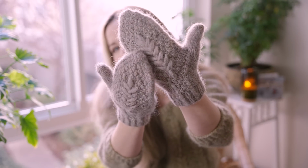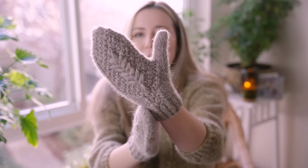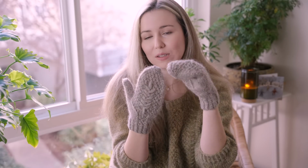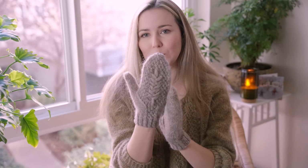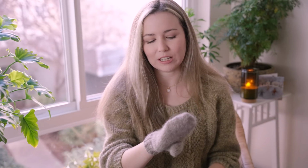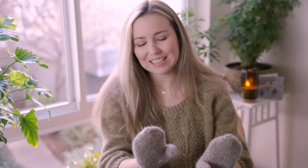So it's this beautiful wheatgrass motif in the middle, and then some simple textures, and a pretty simple construction. It's worked from the top down, so you cast on at the top of the fingers there, and then you work down in the round, and you knit the little textures. All of these textures are done with knitting, so there's no embroidery or anything to do after the fact. It's all done while you're working, so that makes it easier.